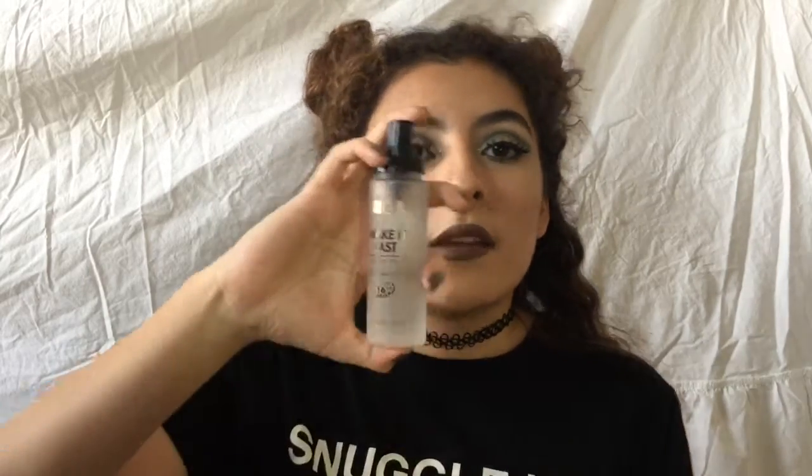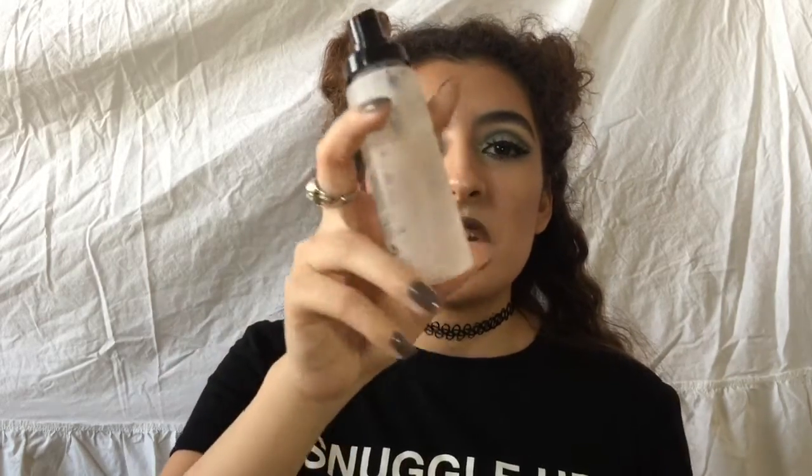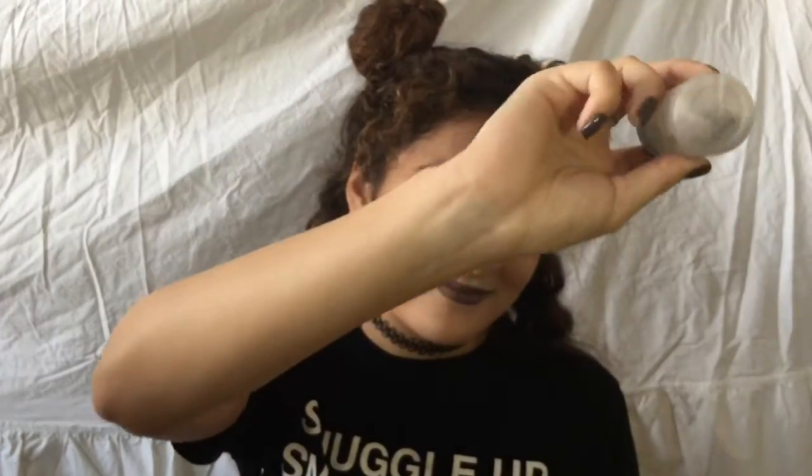It is smaller than I thought it'd be. I said that in my last haul, but it is very hydrating. I think it's a prime, correct, and set, so you can use it for priming or setting your makeup, but I really do like it because it is an affordable price. It's $9.99, while other setting sprays can be about $20 at Sephora. So I really do recommend this if you're on a budget but you do want a setting spray. I know Wet n Wild has one that's really affordable too, and I think L'Oreal has one, but I do like this one so far.